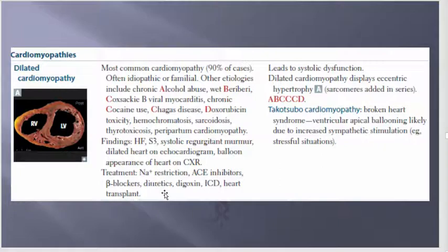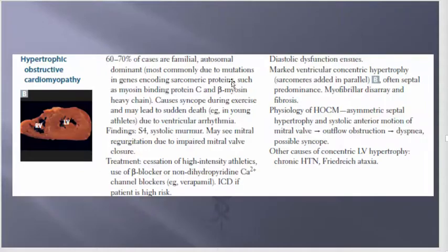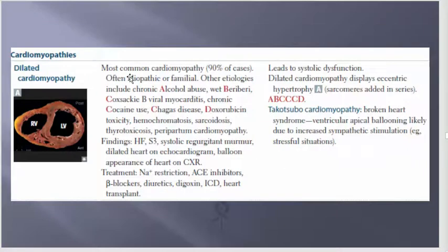ACE inhibitors, beta blockers, diuretics, digoxin, heart transplant. Digoxin, there's that term again. Can lead to systolic dysfunction. Systolic, not diastolic. Okay, if you recall, diastolic dysfunction deals with obstructed. So DO, obstructed. Systolic, dilated.